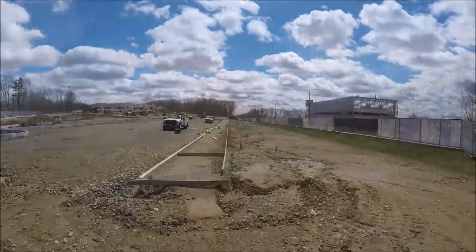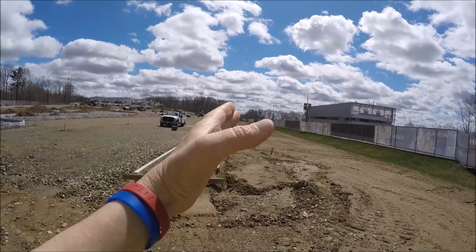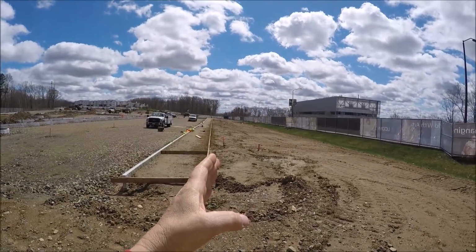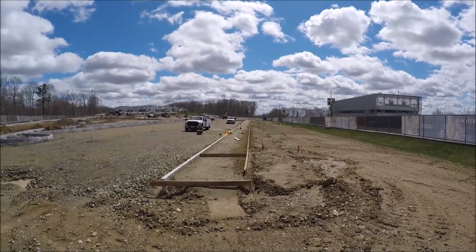These walks are about documenting the progress. As we can see right through here, our first set of sidewalks, this long run right in here, they started the forming, and from what I understand, they're going to start the first placement tomorrow.